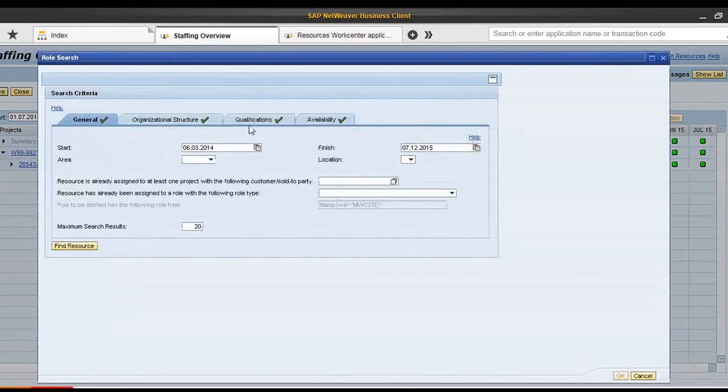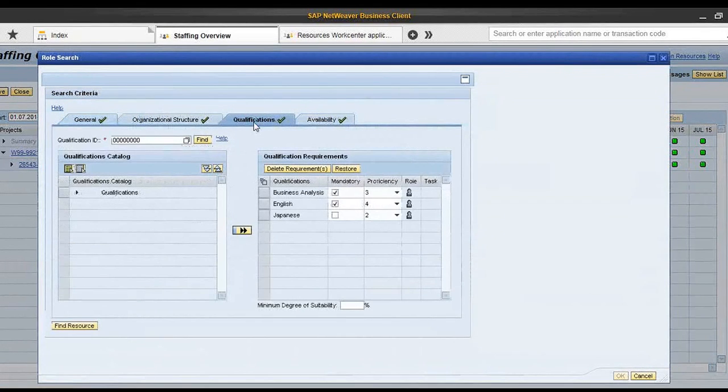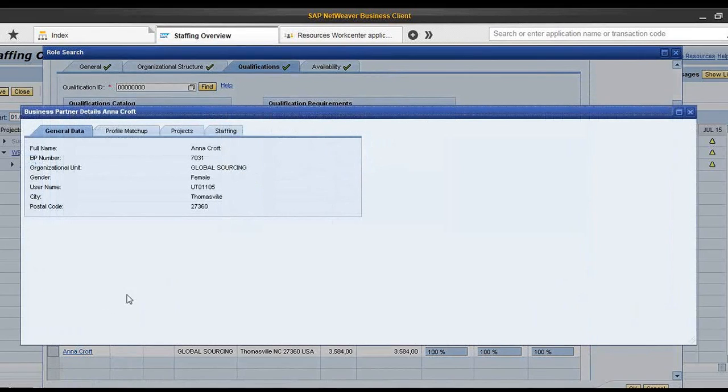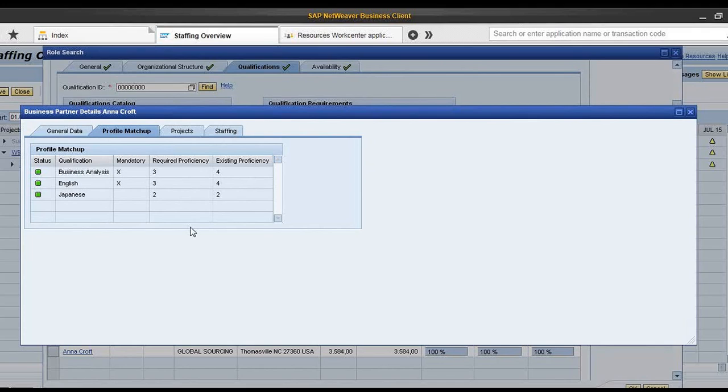So I will try to find the resource for the qualifications again, find resource, and now you can see that the resource is suitable at 100%. I can still double check that through the profile matchup. And now, in real time, the resource qualifications have been updated thanks to the integration between the HR and PPM applications.